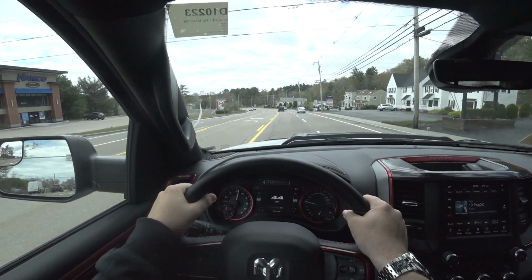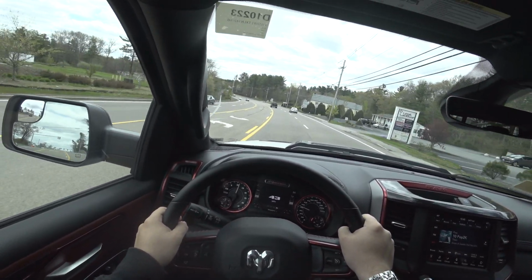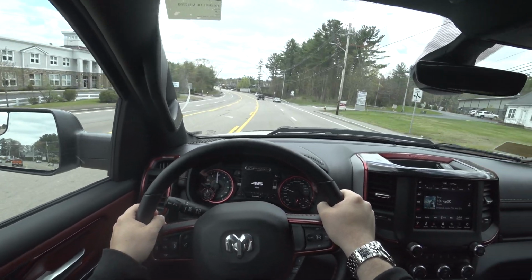The power is phenomenal in here. The 5.7, if I remember correctly, produces 375 horsepower. Plenty for a truck like this.